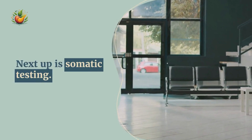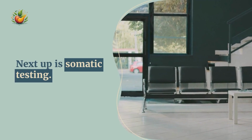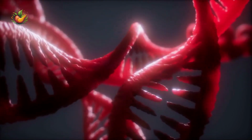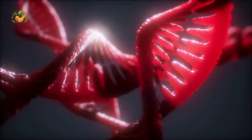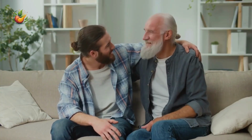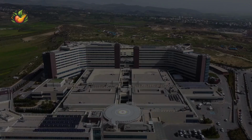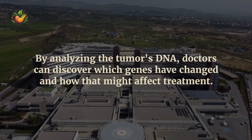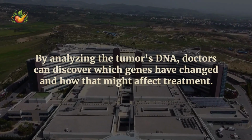Unlike germline testing, somatic testing is all about the tumor itself. Think of it like a personalized investigation into the cancer to see what makes it tick. Somatic testing focuses on the mutations that have developed within the tumor as it grew. By analyzing the tumor's DNA, doctors can discover which genes have changed and how that might affect treatment.